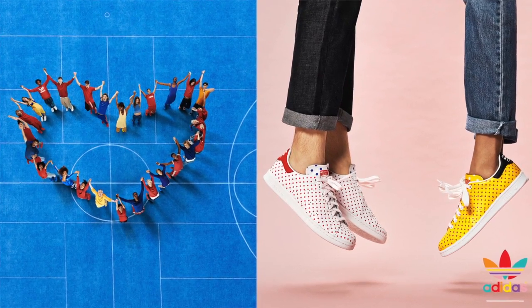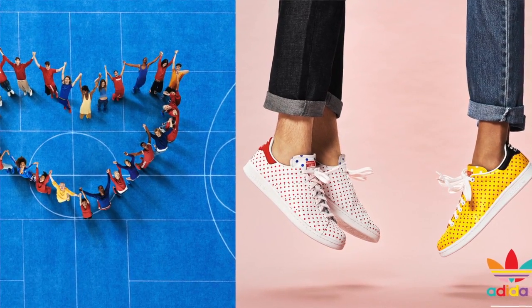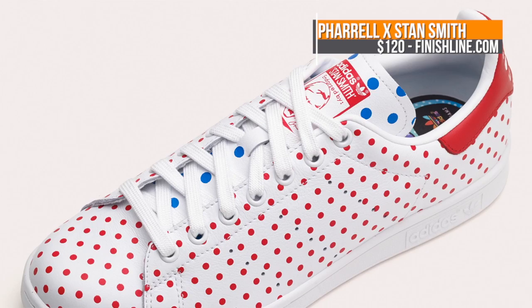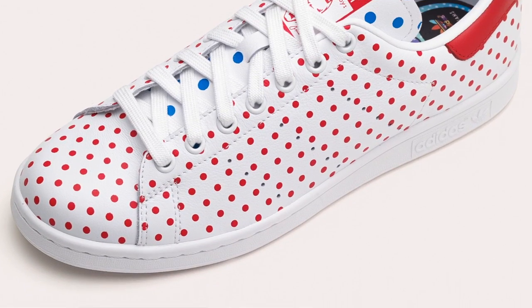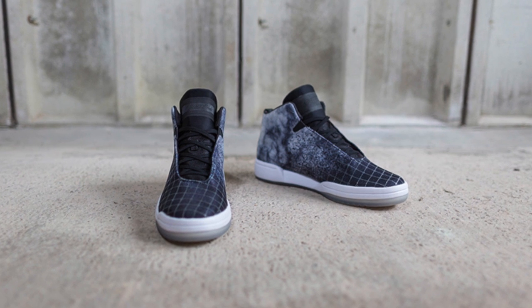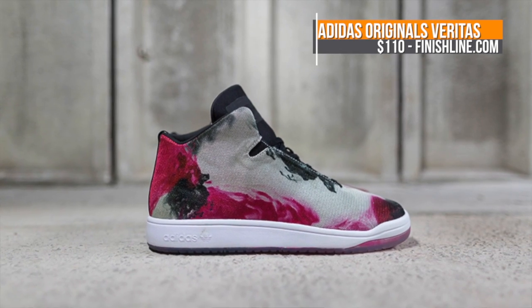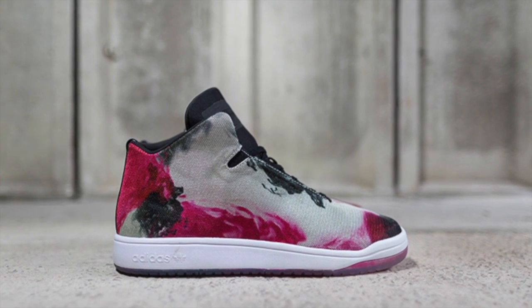Switching to lifestyle, Pharrell has been working with Adidas quite a bit lately and has 3 Stan Smiths dropping. All 3 rock a polka dot upper in different colors and rep the Adidas Originals brand well. Pricing for those is $120. Keeping with Adidas Originals, the brand is releasing 3 looks on the Veritas Mid. The model is an update to some classic models and looks like a nice lifestyle sneaker. Those will cost you $110.